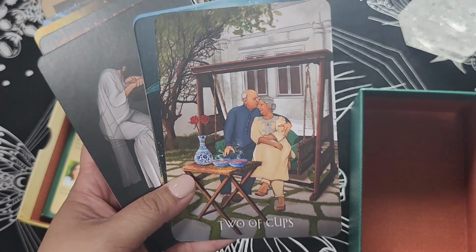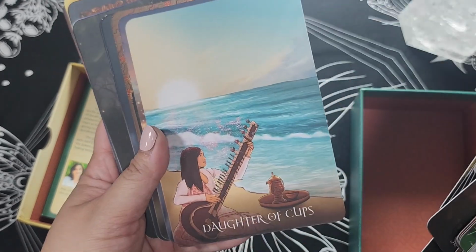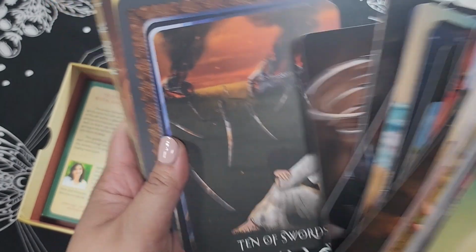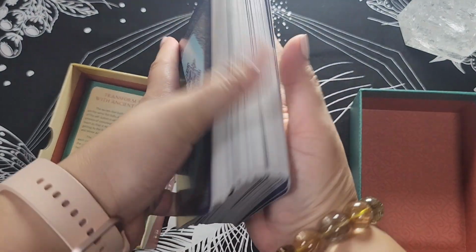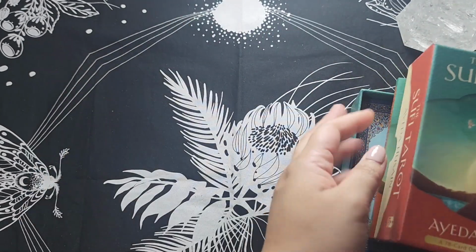This is a beautiful Two of Cups. Yeah, there's really a lot about this art that I enjoy looking at. But I don't really use it much because of the size. If you can see, it covers my entire hand, 78 cards of that size. It's just a little bit too unwieldy for me.